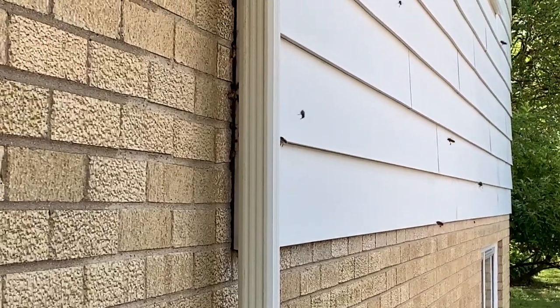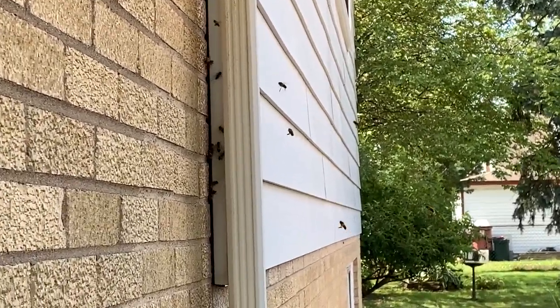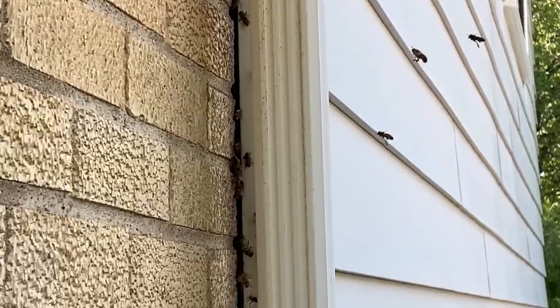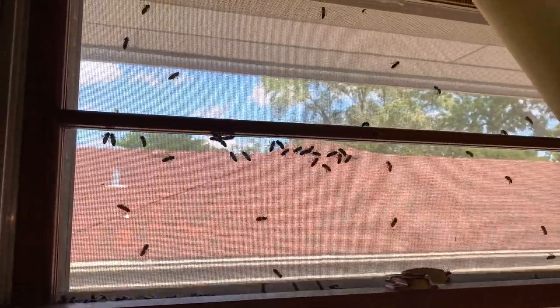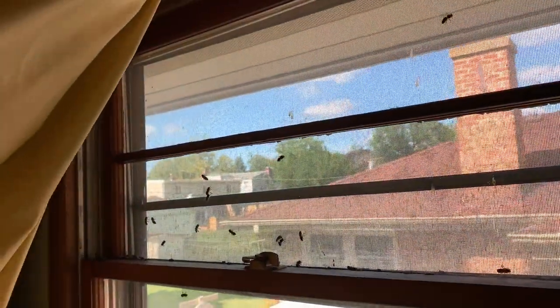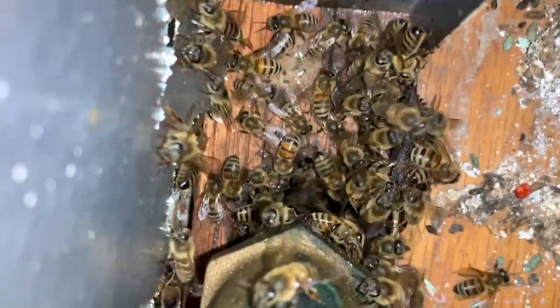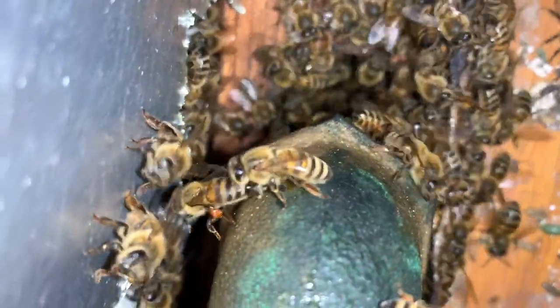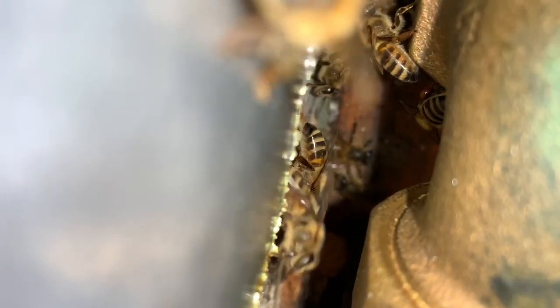They're just flooding in the wall. Honeybees. Look at this house. It's crazy. They look like they're in the basement, so we're gonna go on the floor below this.